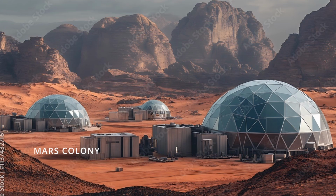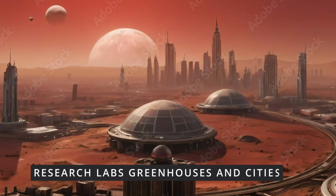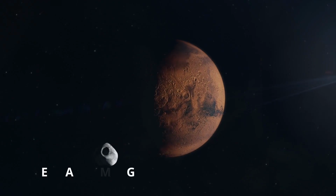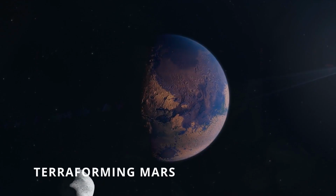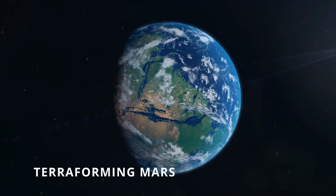So, if we succeed, Mars could become humanity's second home. Imagine a permanent Mars colony with its own research labs, greenhouses, and eventually even cities. But here's the wildest idea. What if we could terraform Mars? Some scientists believe that billions of years ago, Mars actually looked like Earth, with its own oceans, rivers, and even a thick atmosphere. If we could somehow heat the planet up, we might be able to bring it back to its former glory and make it habitable again.